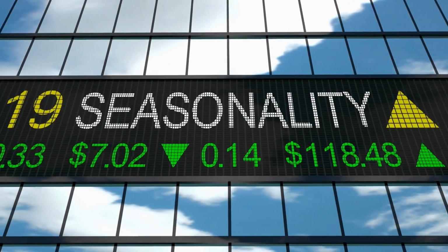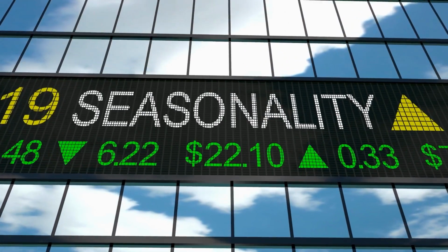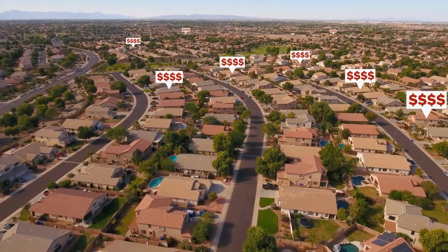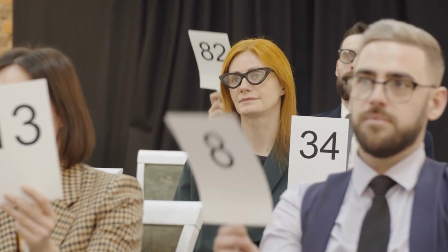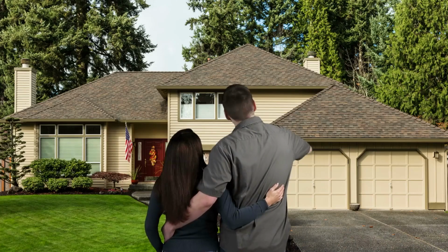What you do need to know, though, is that seasonal timing is another important factor to consider. Spring often brings an influx of new listings, which provides more options to choose from, but it also means heightened competition amongst buyers. On the other hand, winter typically offers fewer choices, but it can be a great time to secure better deals and potentially lower prices.